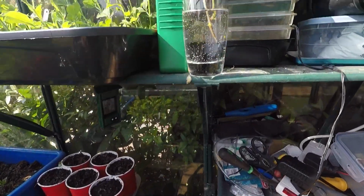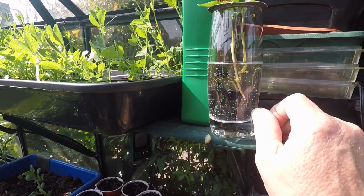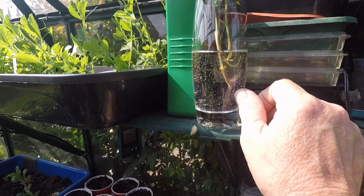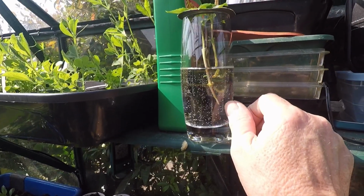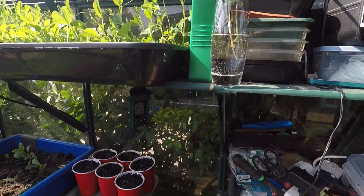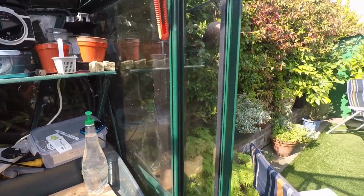And then the very last thing, when I was doing a bit of transplanting yesterday, I managed to clip a couple of these fuchsias, so I thought, well, I'll put them in some water, and see if we can get some root on them. So yeah, that's it, that's where we are.